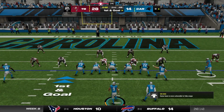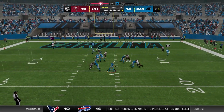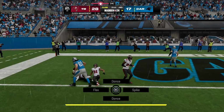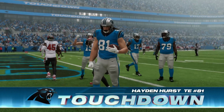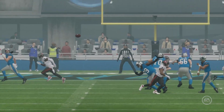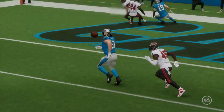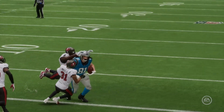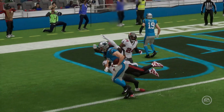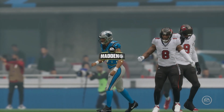Now 1st and goal from the 8 for Carolina. They'd like a touchdown here. As this goes out for Hurst, who makes the grab and is in for the touchdown. Carolina looking to cut this back down to a touchdown game. Bryce, nobody around him in the pocket, has all day to wait for Hurst to get open using his speed. As Hayden Hurst just runs over 2 Buccaneers into the end zone. That's Devin White and Antoine Winfield Jr.